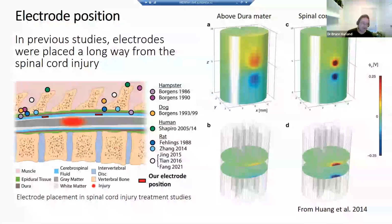With our application, we're using very small electrodes that are directly on the surface of the spinal cord. And due to their position, we can actually put a very low current through these electrodes, an order of magnitude lower than was used in the previous studies, and we're still able to achieve a much stronger electric field. So there's no risk at all of overheating or causing any damage.